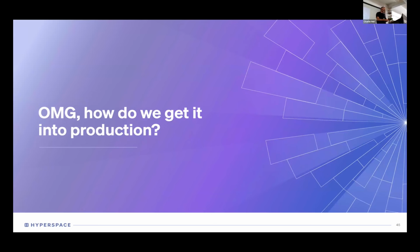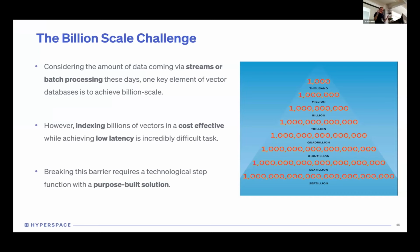Okay, oh my God, how do we get it into production? So running POCs is easy, but when we need to move something from the lab into production, we need to face some, I would say, engineering problems. Maybe we got optimal results in the lab, but now we need to deal with scale, with performance, with cost effectiveness, and we need the CTO to be happy. And now we are facing the billion scale challenge. And considering all the data which is coming through streams and batch processing these days, it's quite easy to reach billion scale.